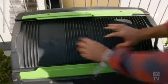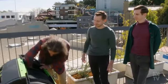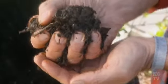It's fantastic. And how's it looking? Well, have a smell. That smells good. Now, moisture-wise, it's perfect. There's enough heat in there that it's doing its job.